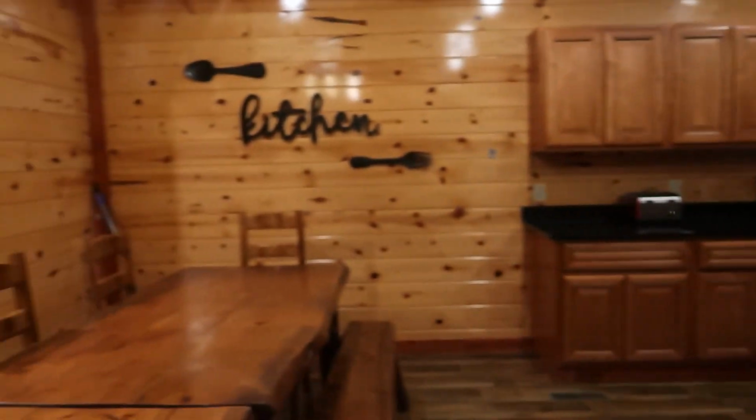Here we have the living area. They got the Christmas tree up. The sun already went down, so I can't really show y'all our view, but it is so nice. I'm sure you guys will see it somewhere throughout this vlog. But we got the kitchen, nice, big, and spacious. So yeah, y'all, we waiting on our groceries.